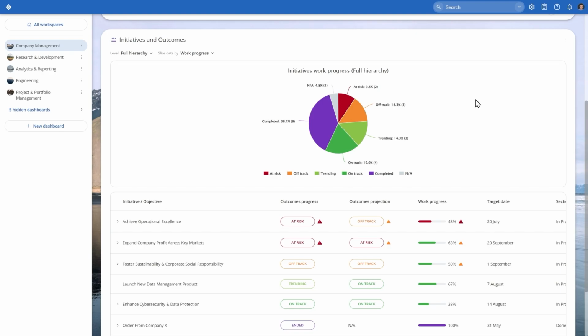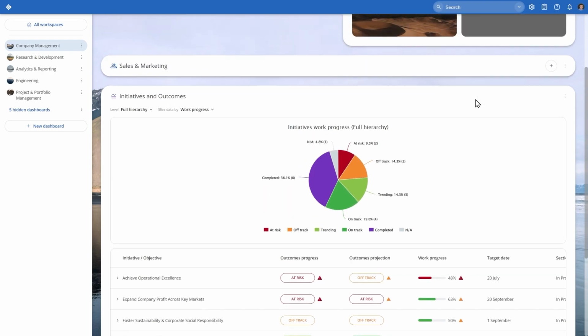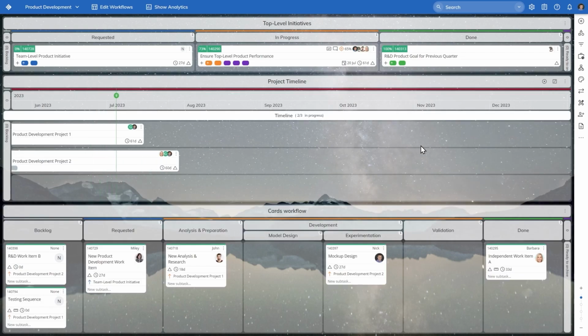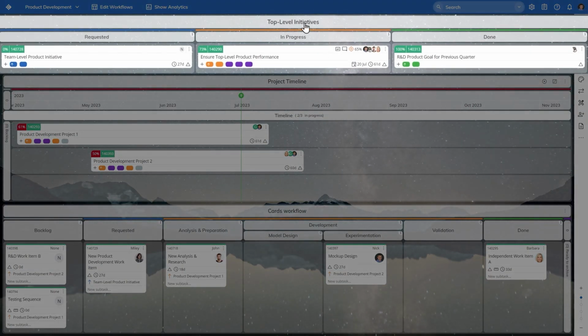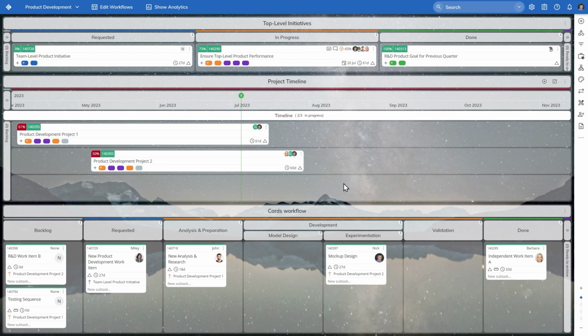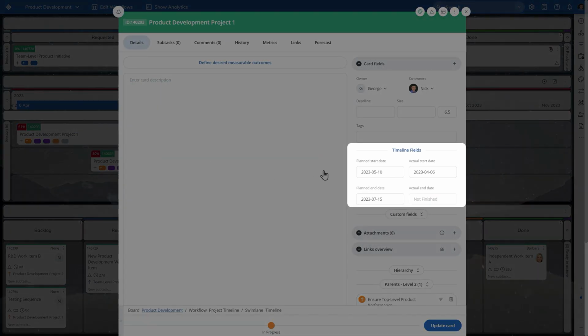Now, let's see how you can manage work across the entire organization. To do this, every board resides within a management or team workspace, where a connection between project portfolios and execution activities happens in practice. Going back to a board, you will notice that it is built of workflows. Every board can have an initiatives, timeline, and cards workflow. The workflow determines the type of work items that reside in it. For example, both the timeline and initiatives workflows consist of initiatives. The only difference is that the timeline workflow provides you with a calendar view if you need a more precise visualization of your start and end date.